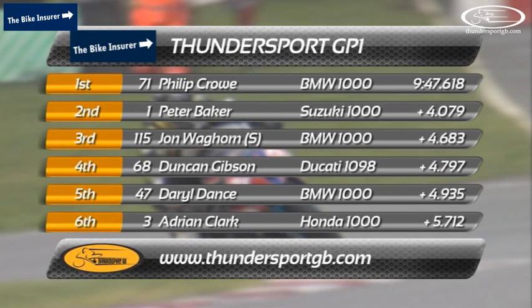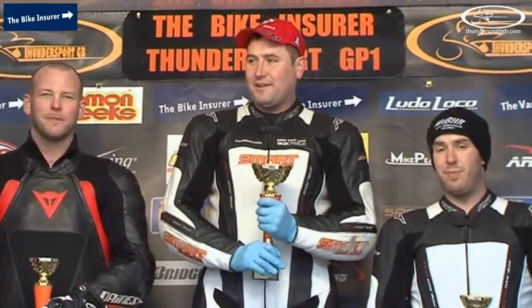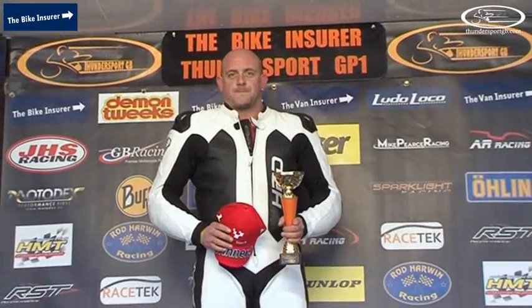So a good win there for Phil Crow, back to his best ahead of Pete Baker. John Waghorn wins the Superstocks and finishes 3rd overall ahead of Gibson, Dance and Clark. And there he is, Big Phil in the middle, with Peter Baker on the left and Duncan Gibson on the right. In the Superstocks, it's John Waghorn from Chris Barnes and Barry Teasdale. And the winner of the Clubman 1000 Cup is Justin Stevenson.